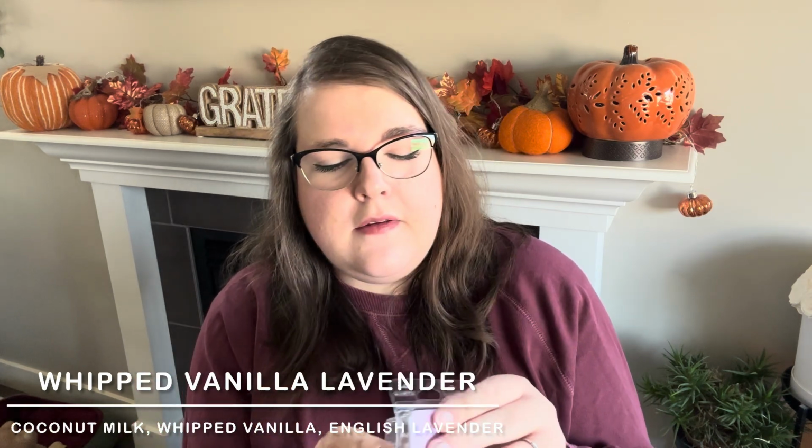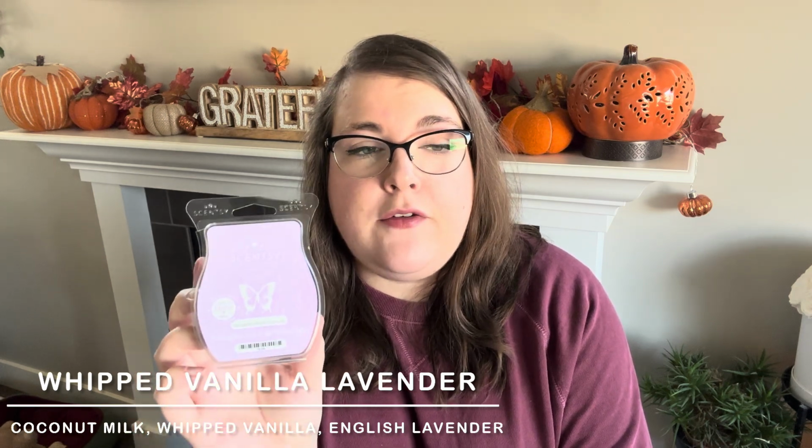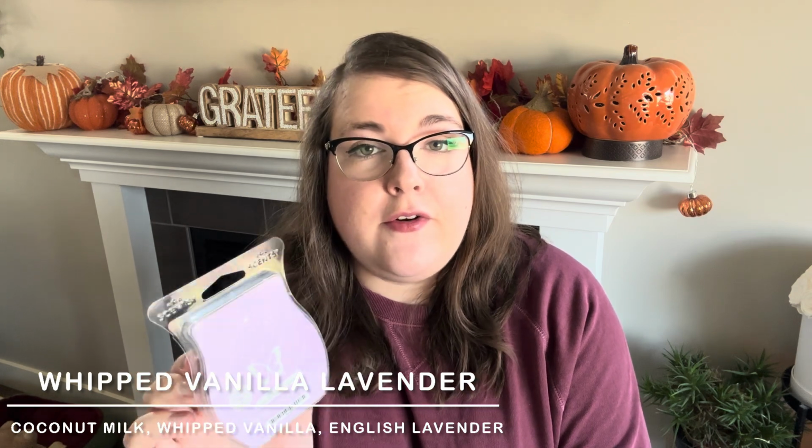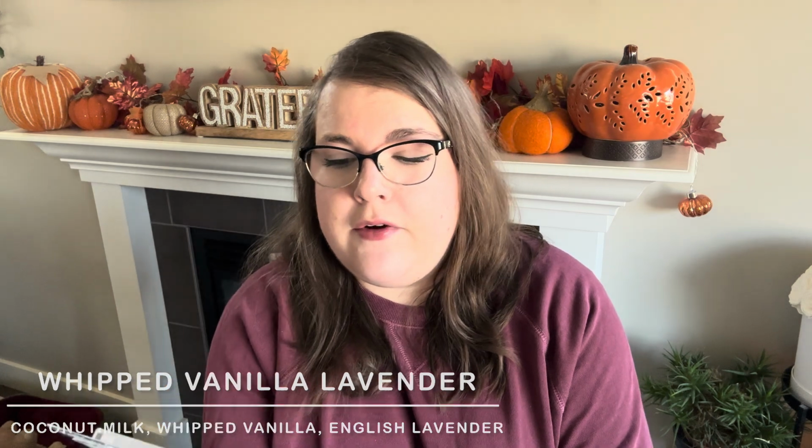Whipped Vanilla Lavender. I did it in our bathroom. I did 2 cubes. This was a 24-hour and done type bar, and I would say light medium at best, like maybe a 4 to 10 strength. This was in the spring summer catalog. It has been replaced for the fall winter with French lavender, which I actually prefer. So we do have French lavender in the catalog now, which in my opinion is better than Whipped Vanilla Lavender.